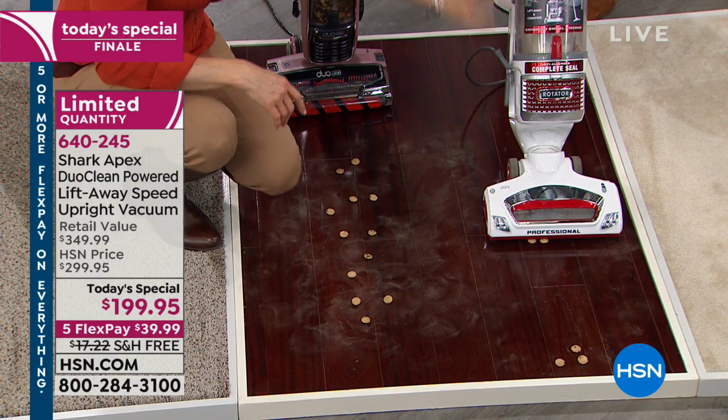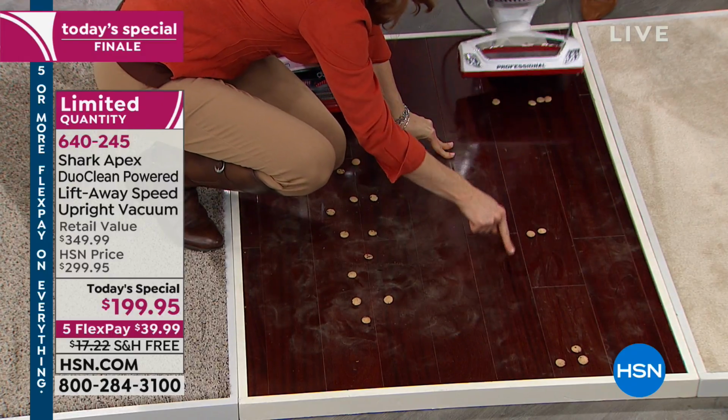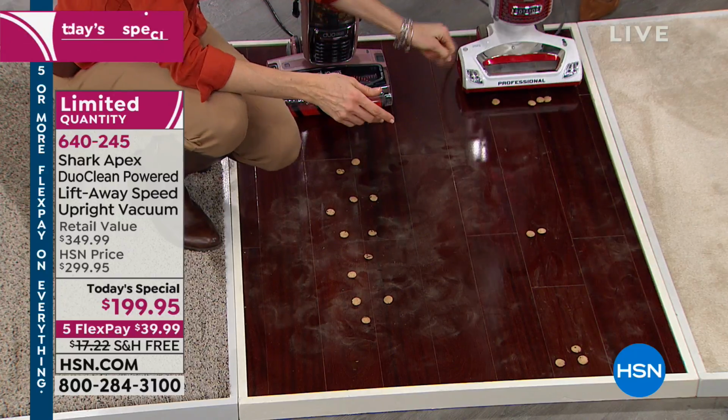All right, watch this too. Let me turn it off. Pull it back a little bit. This is more disconcerting to me. This is the dust. Can you see that dust? Oh, jeez. It didn't get the dust. Oh, yeah. Look, it's not designed to pick up big cookies.